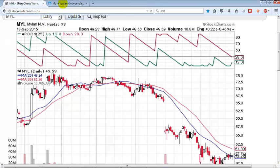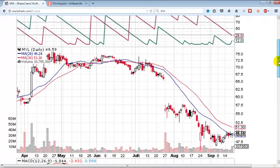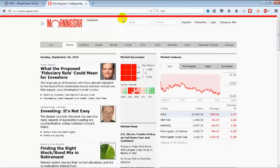But I think this stock looks pretty good for a weekly swing trade, simply because we have a couple of pseudo buying signals, and it's a stock that used to be near the hundreds and is now around 50. So we know the potential for how high it can go.